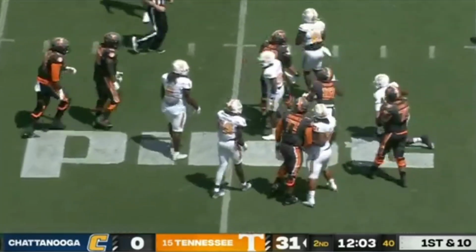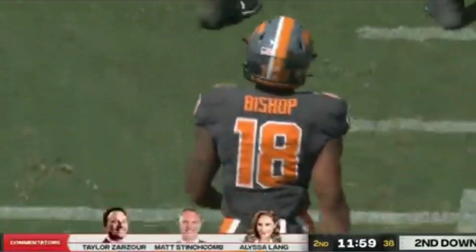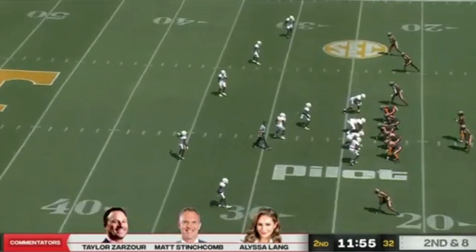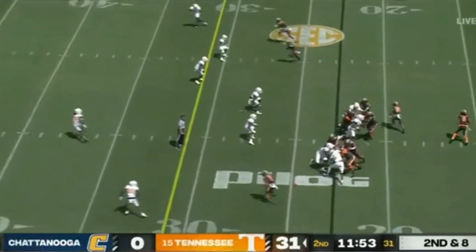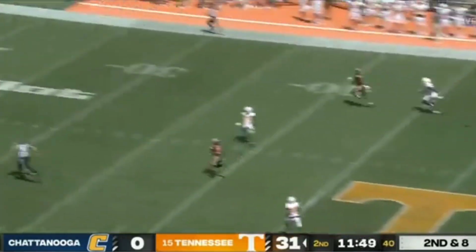Here, Deshaun Bishop on his first carry of the season gets a couple. Nico Iamaleava, a quarterback for UT, 15 of 16 so far. Looking to go deep.